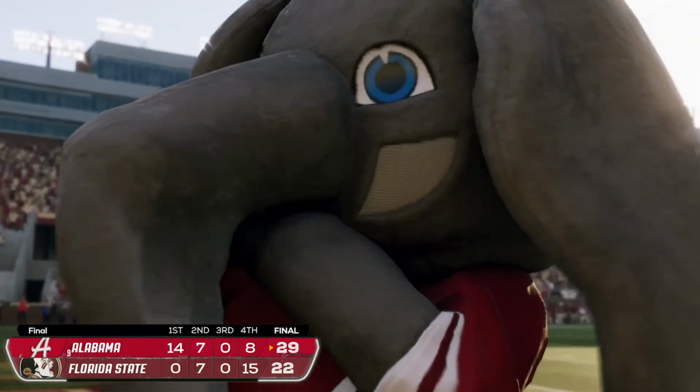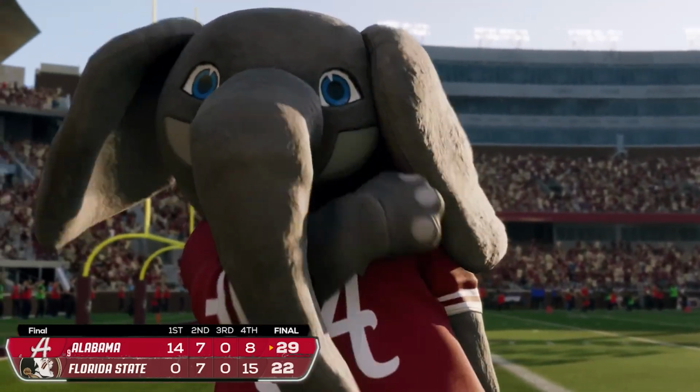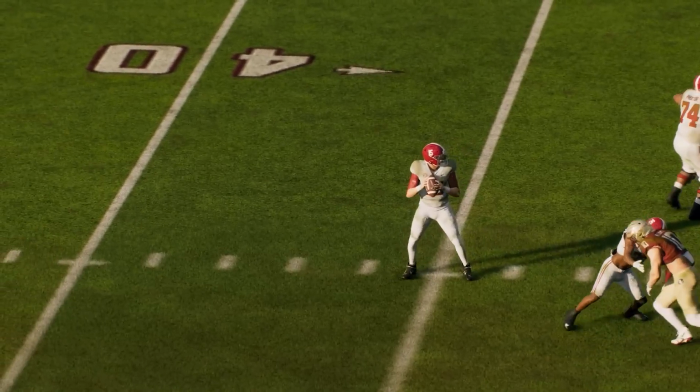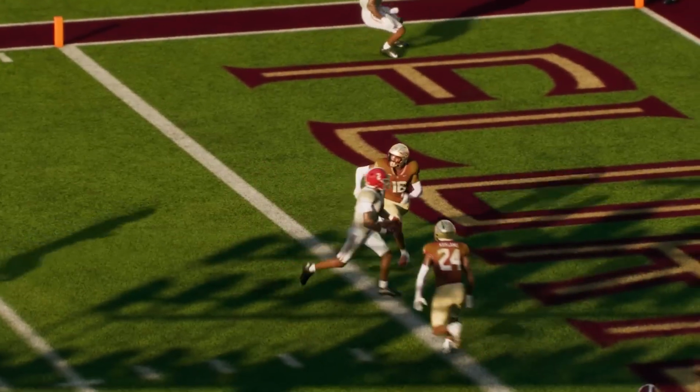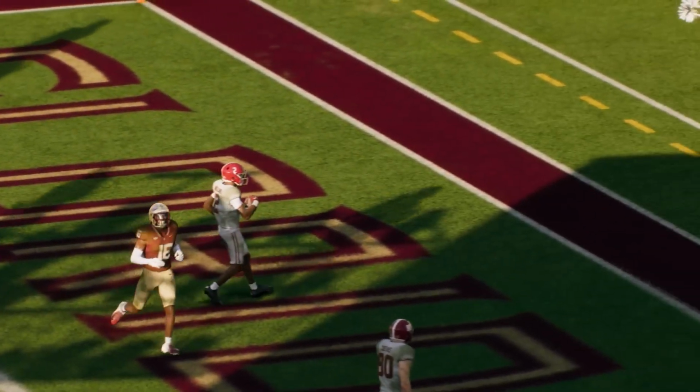No. Gentlemen, some final thoughts. We got two guys here who get to experience this every Saturday. Ryan, does it capture what that atmosphere of college football is like being out there on Saturdays? Ain't no doubt. It's super explosive, a bunch of fun. Every single play, you know something big is gonna happen, whether it's for your squad or the other squad, and that's what college football is all about.